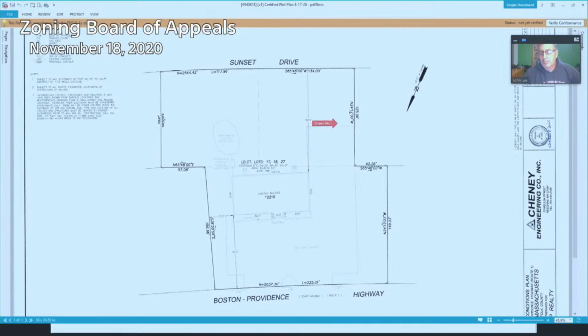Okay, there's been a number of issues brought up from comments from town boards, and this is the first night of opening the hearing. I think that the applicant should take a look at some of them.